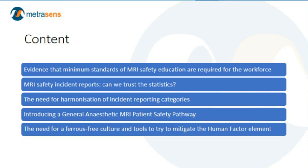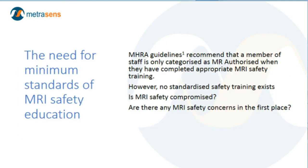Our guidelines in the UK are the MHRA, and you'll find the links to various references I mentioned in the resource section. The guidelines state that a member of staff is only MR authorised, meaning considered to be able to work safely in the MRI unit under specified conditions, when they've completed appropriate MRI safety training. But there's currently no standardised, accredited or recognised MRI safety resource available in the UK.